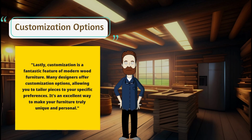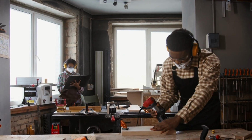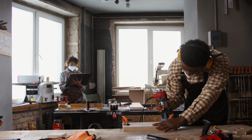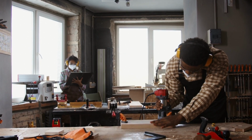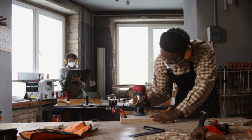Customization options. Lastly, customization is a fantastic feature of modern wood furniture. Many designers offer customization options, allowing you to tailor pieces to your specific preferences. It's an excellent way to make your furniture truly unique and personal.